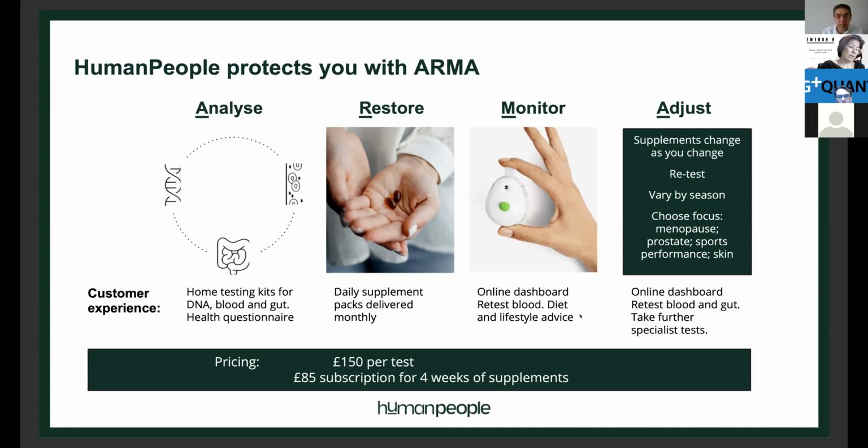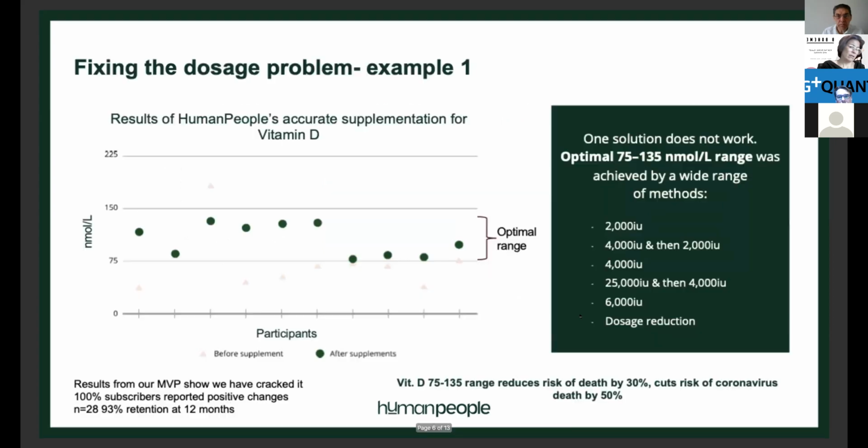And pricing comes to the cost of a cup of coffee a day, £85 for 4 weeks. Each of the separate tests costs £150.